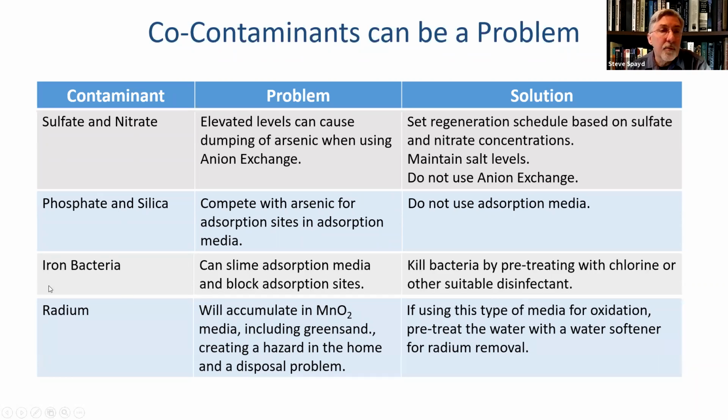And then lastly, radium is a co-contaminant that can be a problem if any part of the treatment system has green sand or manganese oxide medias. They love radium. So they're going to adsorb radium, and they're going to become radioactive, and so the tank is now full of radium, and it's going to be shooting gamma rays into the house, and the treatment media may now be low-level radioactive waste.